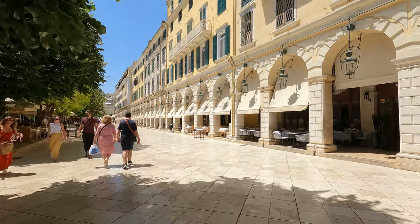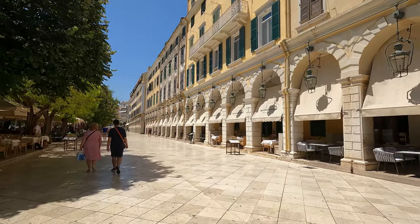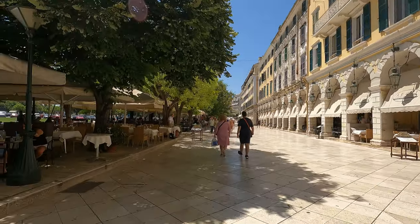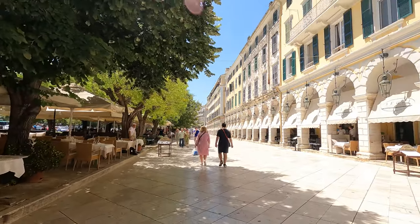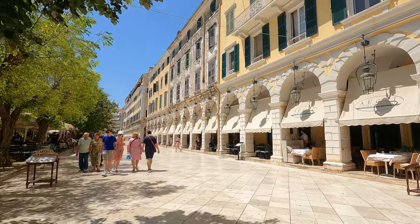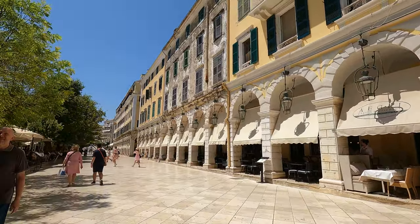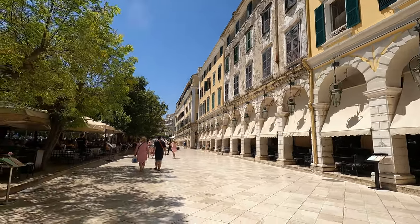This is the famous Liston sort of area, and as you can see, it's full of restaurants and it has all these beautiful trees up against the square. And at night, it's really nice. I've been down here at night once before and it's really lovely outside. I'm gonna try to find a place to eat somewhere.